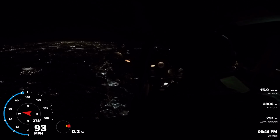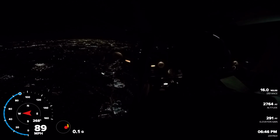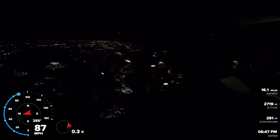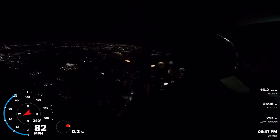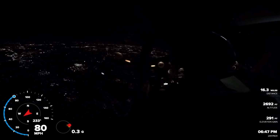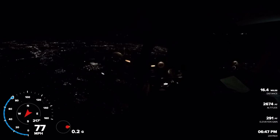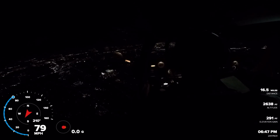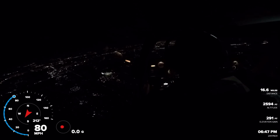We are starting our descent as well. We're leaving 3,000. Once you bring your power back to 2200, that's the beginning of a descent. Continue our descent, fuel pump on, mixture rich. Bring the throttle back up to 2,000 RPM. Okay, I want to descend at 500 feet a minute minimum. Okay.